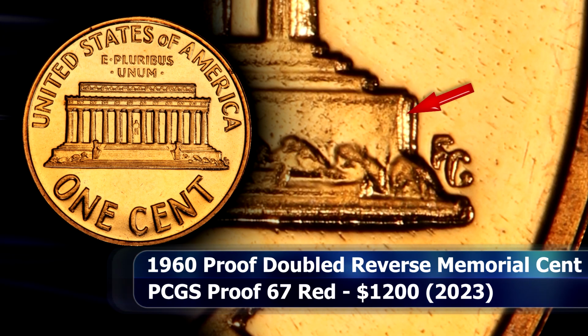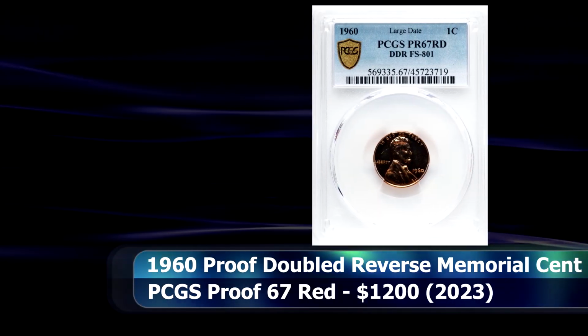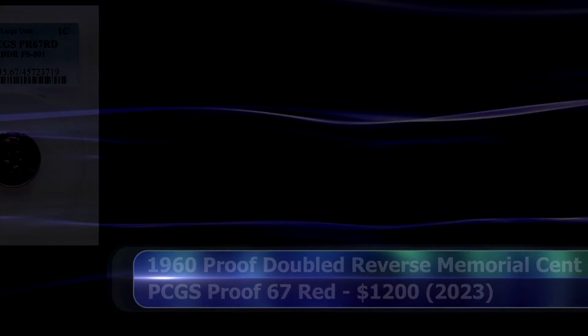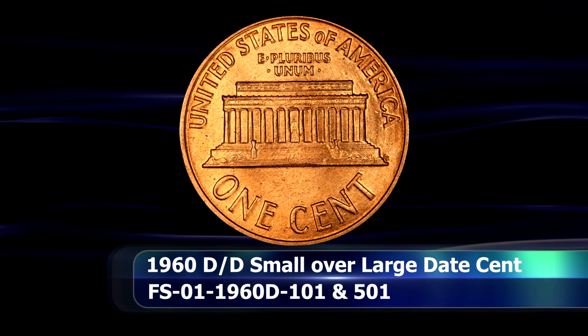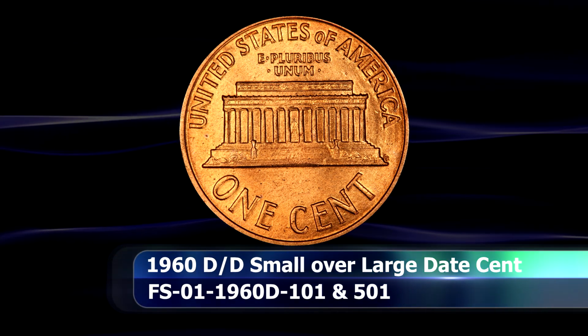In 2023, a coin like this was sold at auction. It was slabbed by PCGS as Proof 67 red and saw a closing price of $1,200. From there, we look strictly at business strike coins, and also move promptly westwards towards the Denver Mint for the remainder of the varieties to look for.